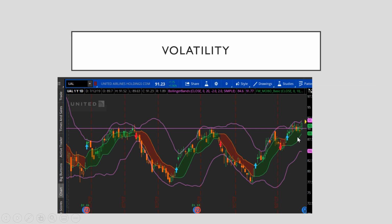So I would not be surprised at all if Monday this starts trading into the mid to upper 90s, and that's volatility. That's it. Momentum bands here. Whenever there's a breakout or breakdown, that's the rule for volatility.